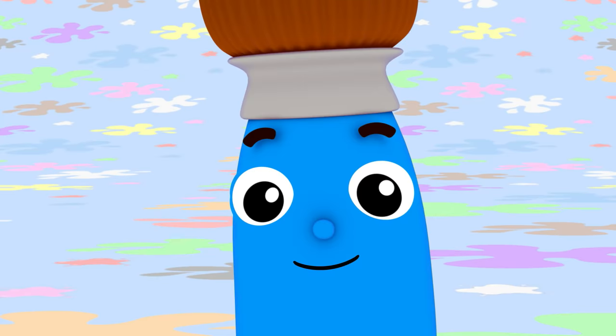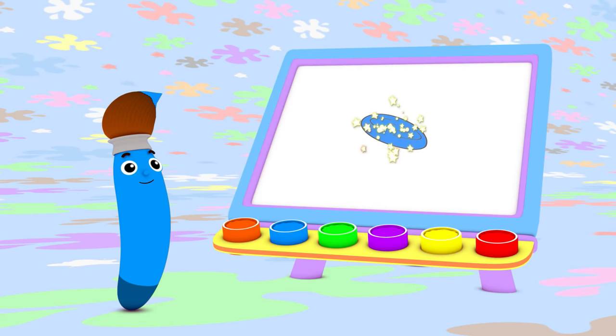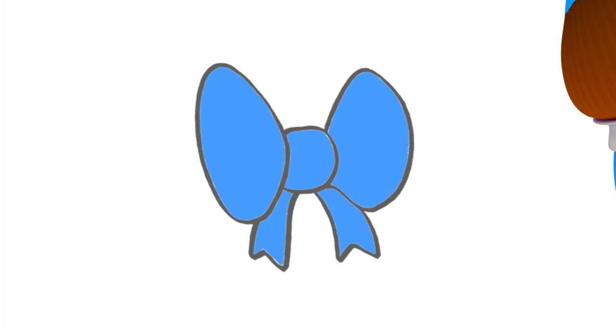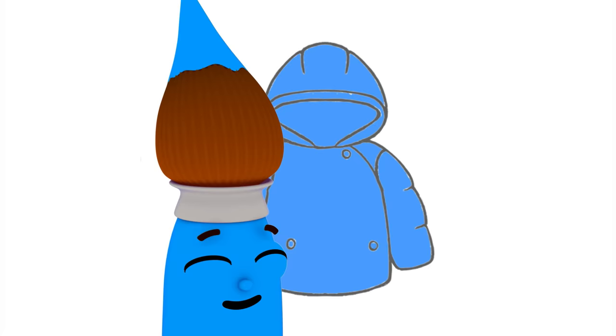What else can I paint with blue? I know. A blue frisbee to play with. I can use blue to paint a big blue bow, too. Watch this. You can put a blue bow in your hair or on a gift. You know what else you can paint with the color blue? A coat. A nice blue coat to wear when it's cold.